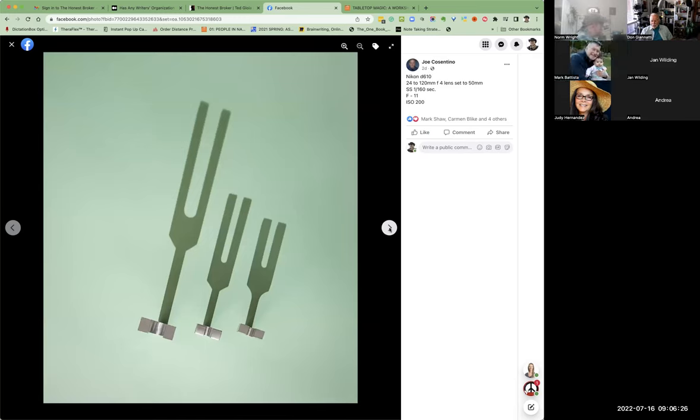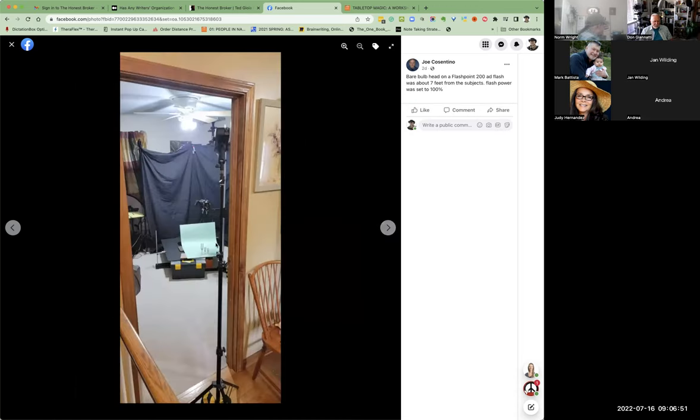Joe, are these tuning forks? Yes, they are. Wow, that's a very solid shot, Joe. Thanks. Now this is obviously a hard light in the studio. What is this, a bare bulb? Bare bulb, AD2. Okay. I had to put it there. I had it farther away, but then the shadow went up off the image. That's about the farthest I could get it.